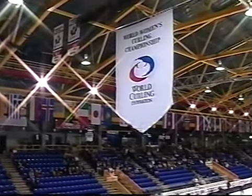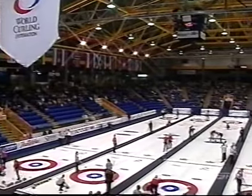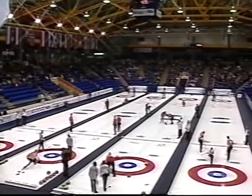Welcome back to the multiplex here in Vernon. Team Canada on the ice against the Czech Republic and leading 3-1 as we meet the teams.